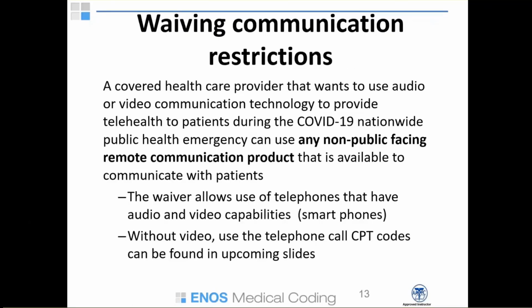The type of communication, as I just mentioned with the definition of the 95 modifier, is also being relaxed. So now that type of audio video communication platform is not going to be restricted to a HIPAA vendor, but now because of the emergency, you can use any non-public facing remote communication product. That includes smartphones.